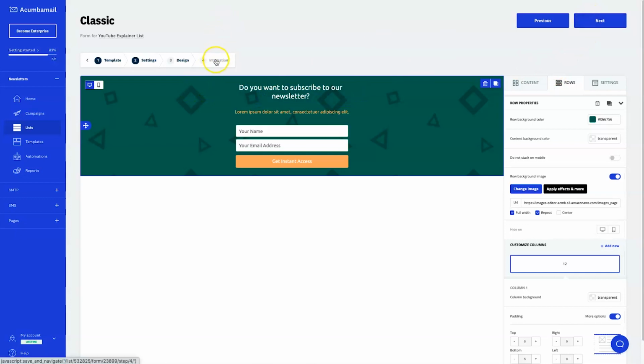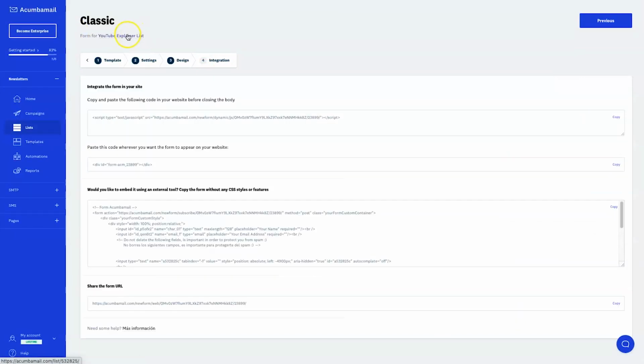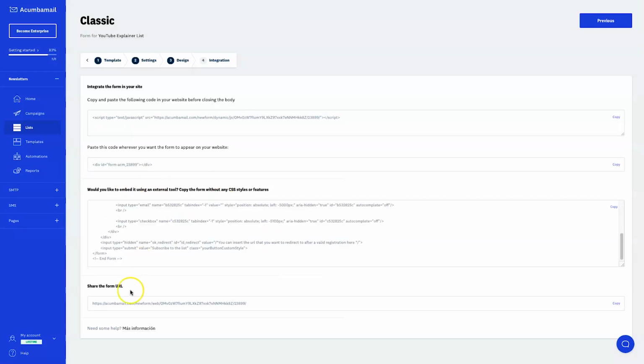And finally, we get onto our integration, and our integration is where we can actually connect it to different types of platforms, right? So we have here the copy and paste, so you can add this as a HTML code. You can also add this div form, and then we've also got an embed code as well. And then we've got a share form. So it's really easy. You can use either of those to add it into your website, and it's going to work perfectly. And it's the same for all the different types of forms. And this is just the form, so it's pretty cool.